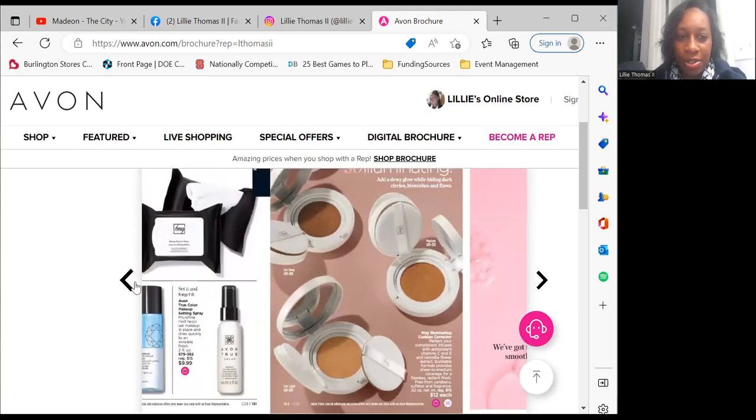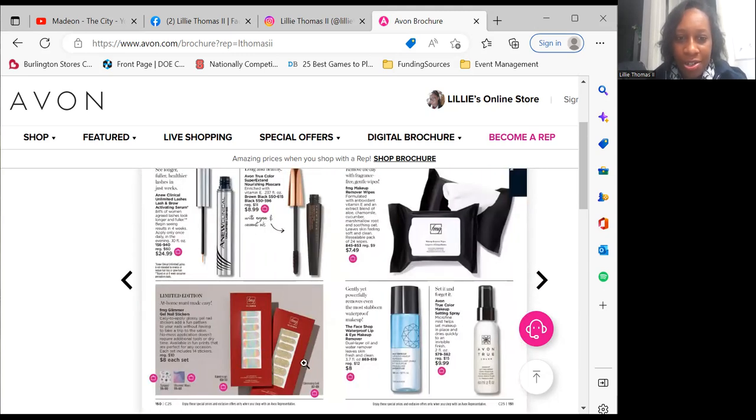Oh, look, there's press-on nails. I'm not getting them from here. I had some before and I didn't really like that version. Here's setting spray, which is what you put on your face after you put on all of your makeup. That way your makeup doesn't run before you leave the house.